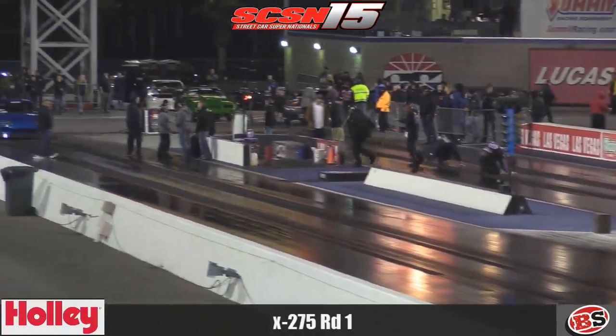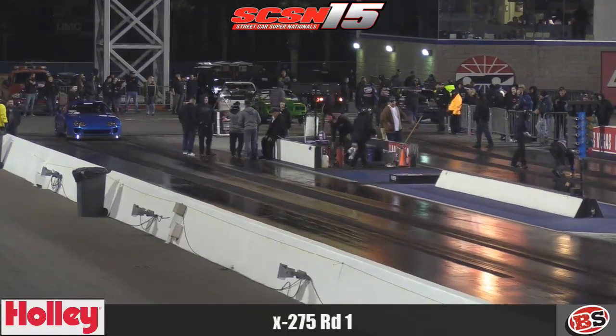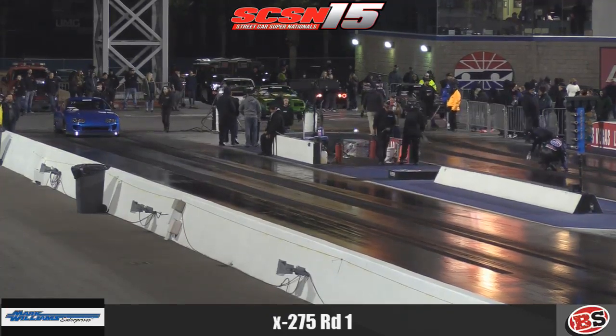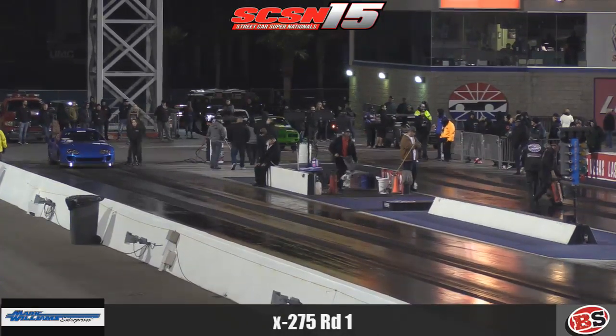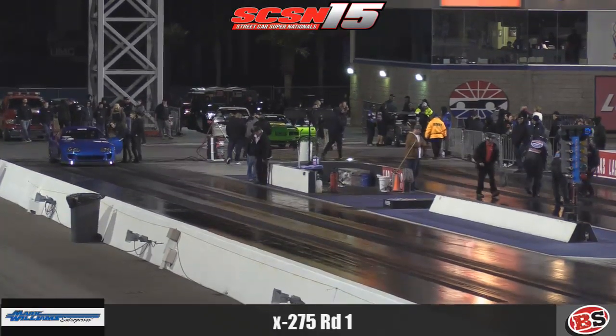A little quick mop up here behind the car of Richard Shelley. So once again, MMR Open Comp, need you back to the staging lanes, please. MMR Open Comp to the staging lanes. Get you paired up for round number 1. Sounds like we got all of our limited small tire cars back. They're going to be out next.